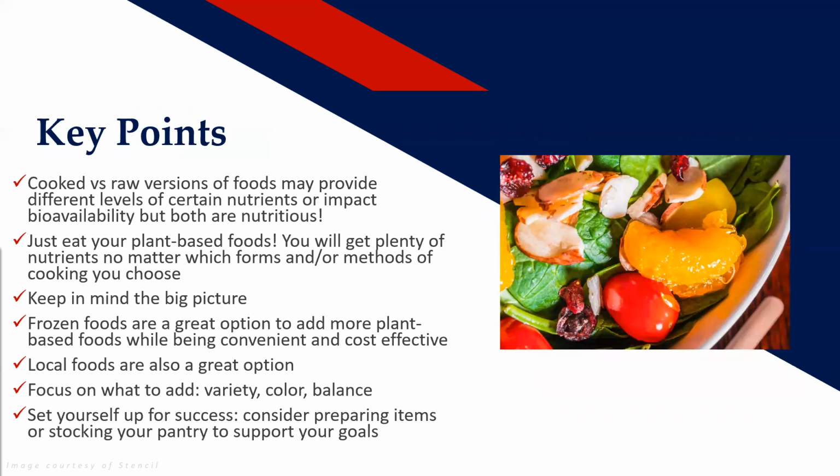All right. So in summary, some of the key takeaways: cooked versus raw versions of foods do provide different levels of certain nutrients and they can impact bioavailability. Both are nutritious. So, don't stress too much about how you're cooking foods. Just get a variety of those plant-based foods in. You will get plenty of nutrients no matter what forms or methods of cooking you choose if you're eating a variety and you're following that plant-based diet structure.